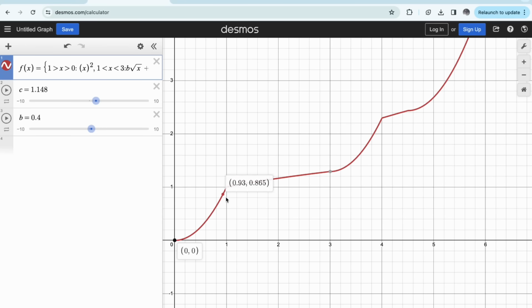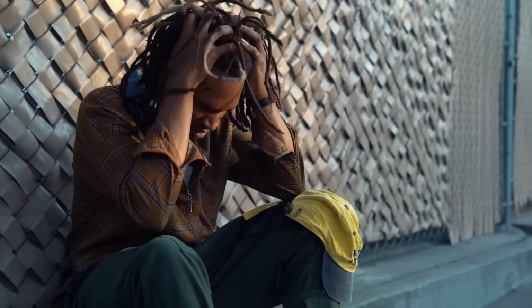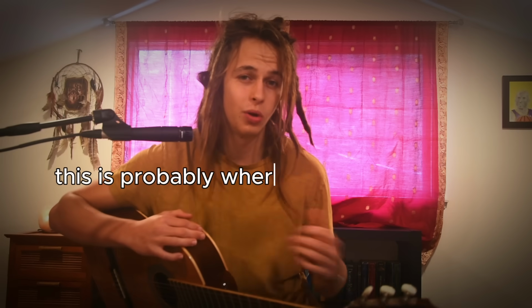But here comes the beginner's worst nightmare, the hump. This is where practicing is going to feel like a chore. You'll struggle to up your caliber of songs, your fingers will blister in pain, and it'll feel like guitar just isn't meant for you. This is probably where most of that 90% quit, but that's because they're not sticking to a schedule and setting smart goals.